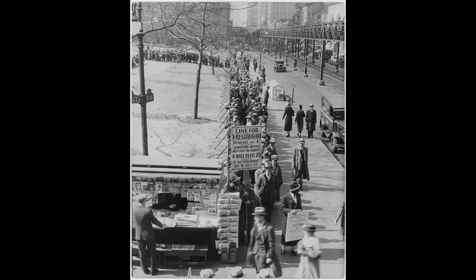This is the bread line in New York City after the Great Crash, after the Great Depression, 1932. Here, literally, people would go and be fed, because they would be unemployed. Now, the line, as you can see in the picture, goes all the way around, and it just shows, guys, that these people were in grave need at that time.